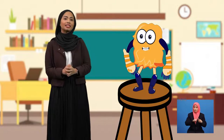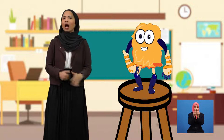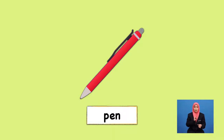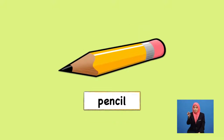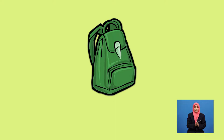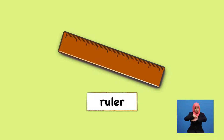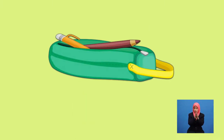First, let's learn the name of things that we could find in a classroom. Now, I want you to listen carefully and look at the pictures. Then, repeat after me. Pen. Rubber. Pencil. Book. Bag. Desk. Ruler. Notebook. Pencil case.